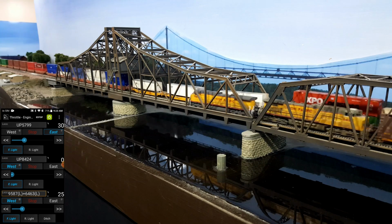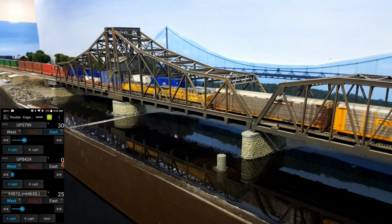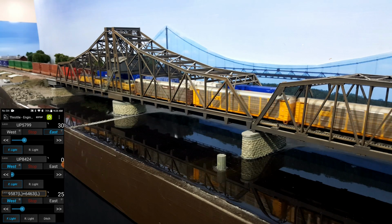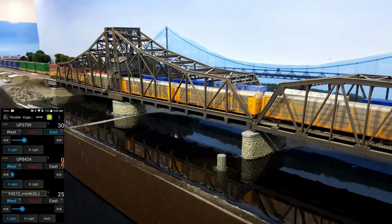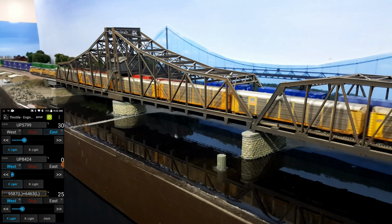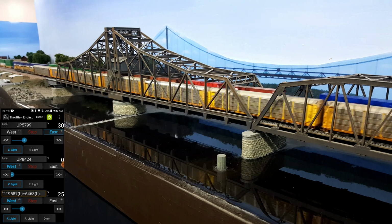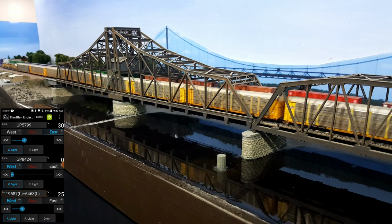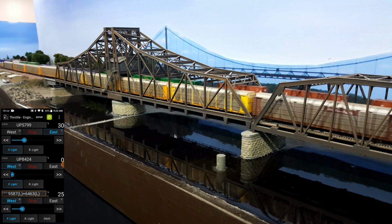that you'll see today. Here we get a really nice view of two trains crossing at the same time across the Mississippi River Bridge. I'm trying to go more prototypical speeds, especially across the bridge here. This is going about 20-25 miles per hour, which I'm not sure what the speed limit is across the bridge, but they usually go pretty slow.